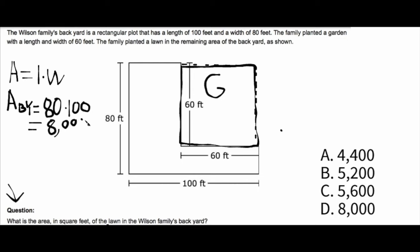Now, what about the portion here that says the family planted a garden with a length and width of 60 feet? Okay, so what about this garden right here? All right, what is the area of this? So let me put here the area of the garden. And it tells us that they planted the lawn in the remaining area of the backyard. So this whole area in here, basically, that I'm scribbling out, this is what I believe is the yard in here.